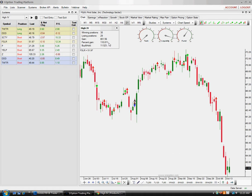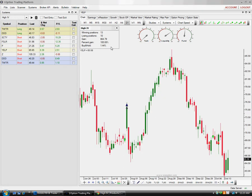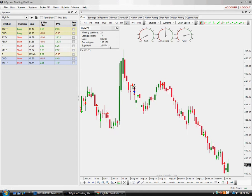First Solar up 111% versus 11%. Look at that short. $64 down to $51. Pandora, short way up here before there are even any signs of trouble. 70% versus minus 19%. Yelp, 100% versus 1%. We're on a nice short right there. Zillow, 108% versus 26%.